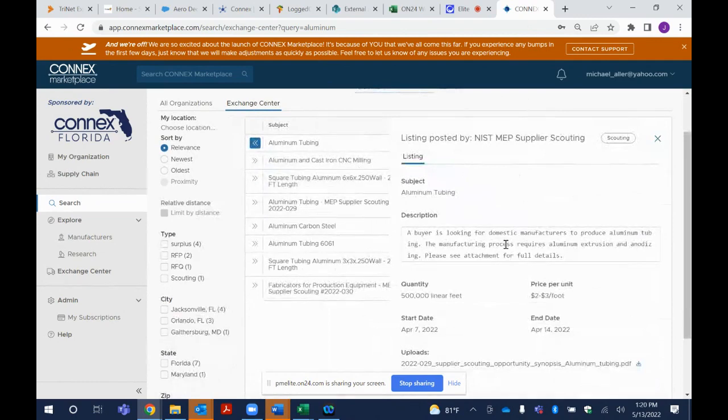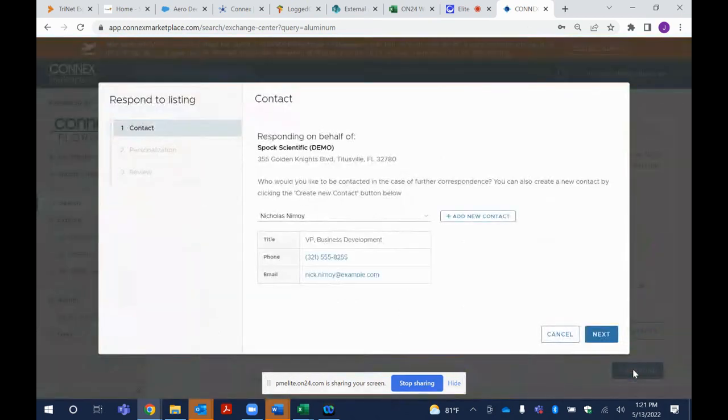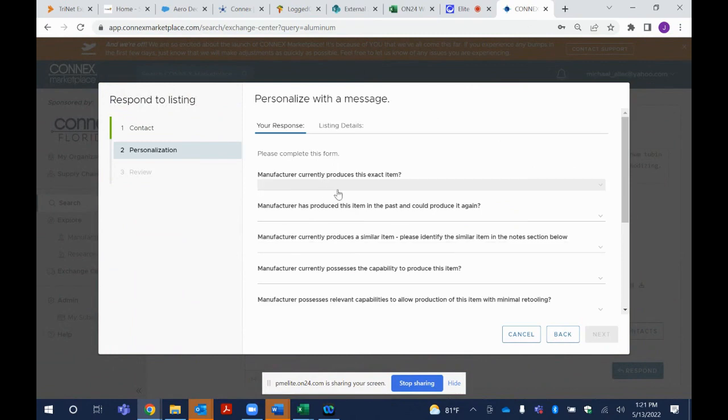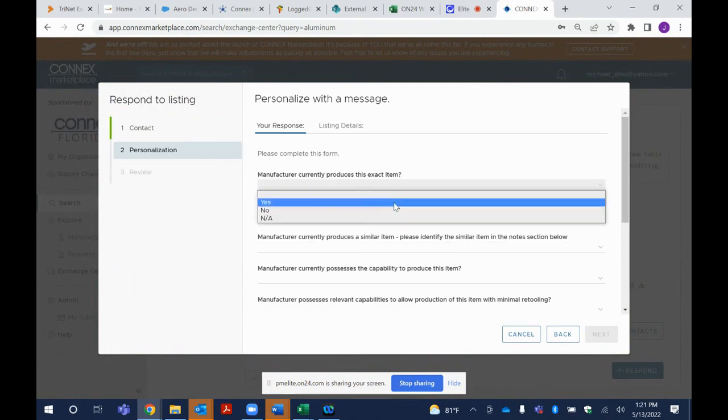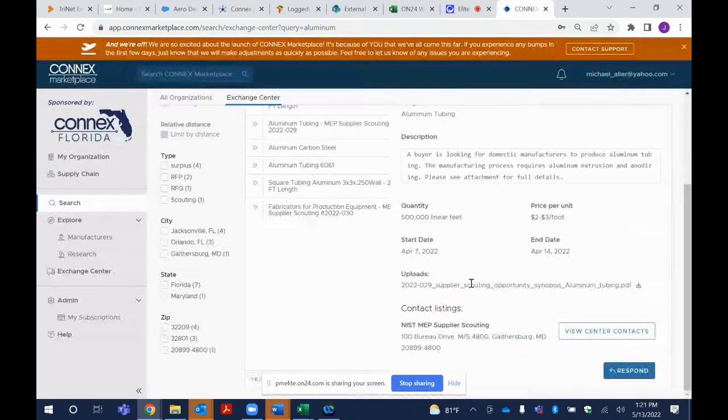And you can look at the description, the subject, the quantity, prices, and then you can also respond. This is how you would do that. You'd look and verify your contact information, click next, answer a few of these questions with the pull down, yes, no, and then go to the next and then hit submit. As simple as that. And you can also post your own up there as well.